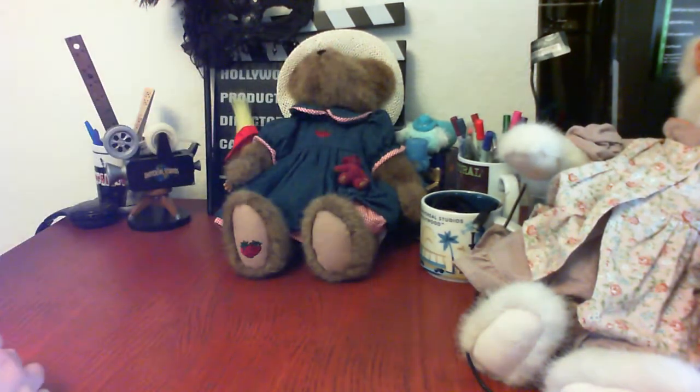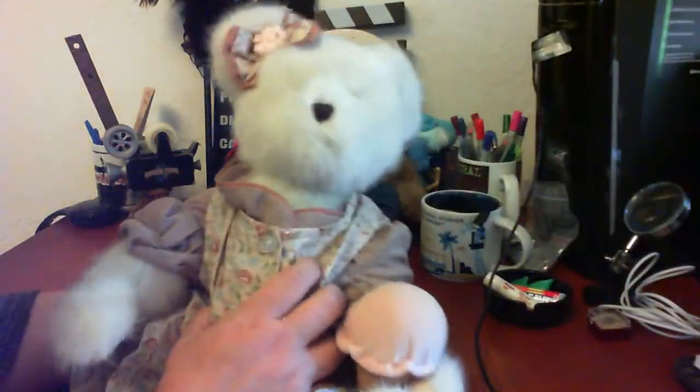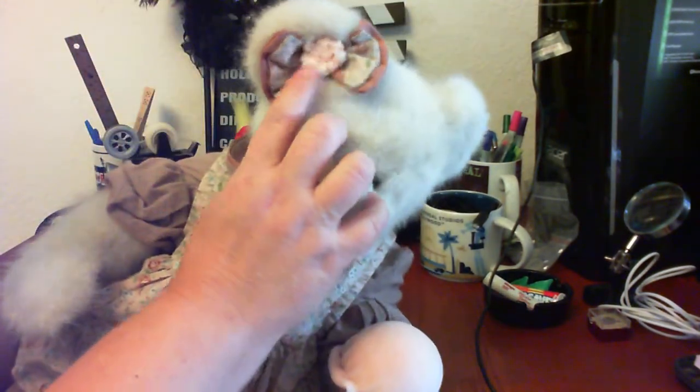I have. And then we have our final two big ones. Let me grab this baby first. Oh, my gosh, she's so cute. Now, this one is bigger, way bigger, as you can see. She doesn't have the weight of the other one, so she doesn't feel like she's the same kind of quality. But, again, the clothing is fabulous. The little buttons. This one's got an ice cream cone. The signature bows in her hair. Nothing on the feet.